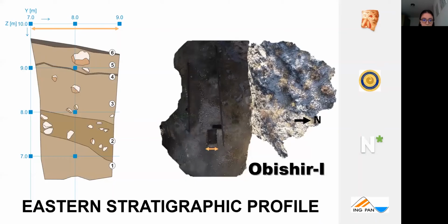Now a little bit about the methodology we applied. So first of all, we tried to decipher the macro structures, and we produced these not nice profiles. So we described the stratigraphy with a common stratigraphic approach. And we tried also to figure out if there were some erosional surface, so some unconformities, because they are important when it comes to redepositional processes.